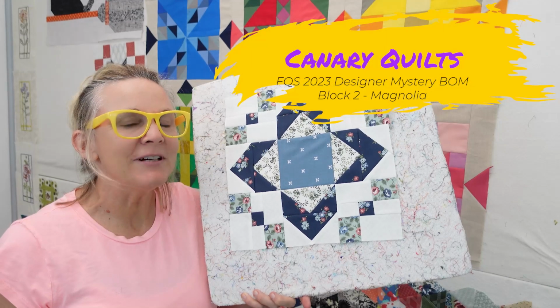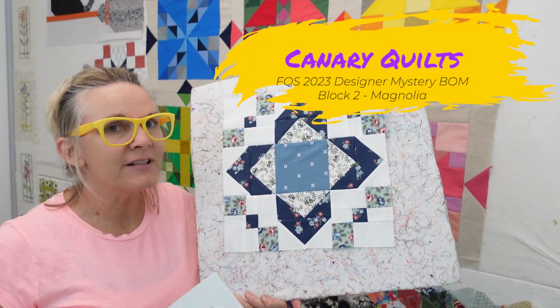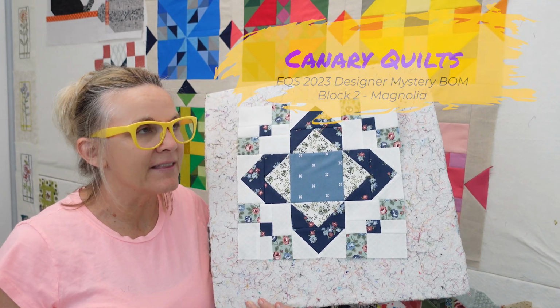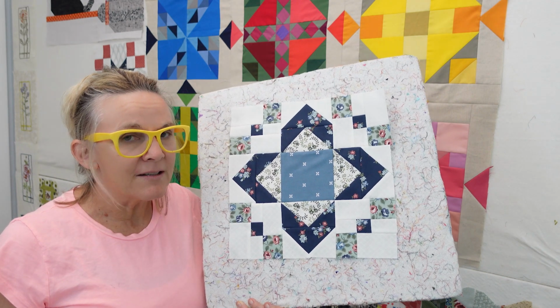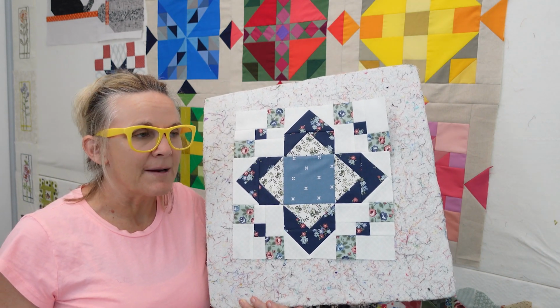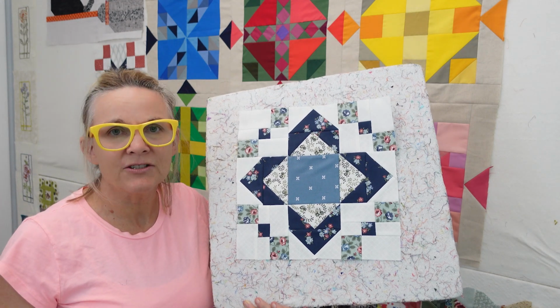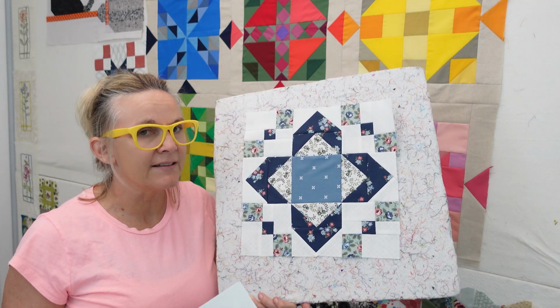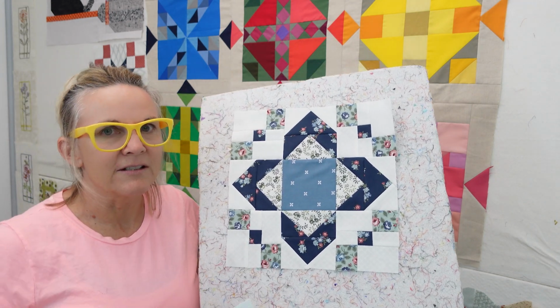Hey, this is Carrie with Canary Quilts, and we are on block number 2 of the 2023 Designer Mystery Block of the Month. And if you're unfamiliar with it, it's a block of the month that is exclusive to Fat Quarter Shop, and they've been running it for years. I did it for the first time last year, and I loved it so much that I'm doing it again this year, and I am in love with the colors again.